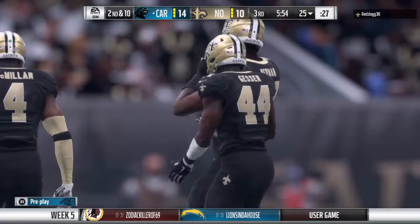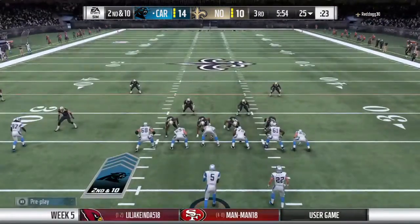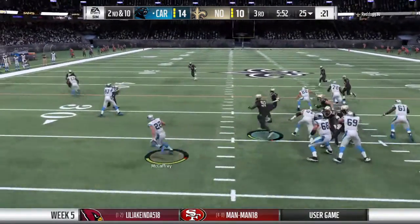So 2nd and 10 here. Possible run anticipation here as the D-line sandwiches together. Let's go. On 2nd down, McCaffrey.